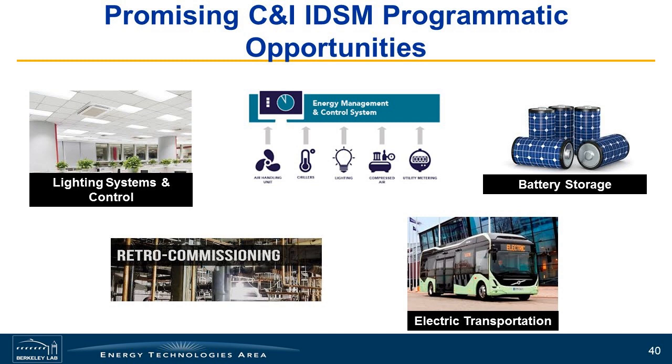Retro-commissioning programs were cited as being a very promising area for IDSM, and for many reasons, as you can imagine. Retro-commissioning begins with an audit of an entire facility to determine the equipment and envelope measures that would need to be addressed.